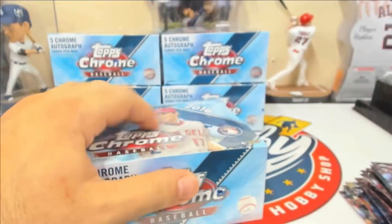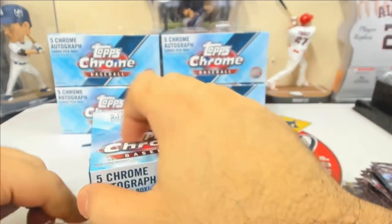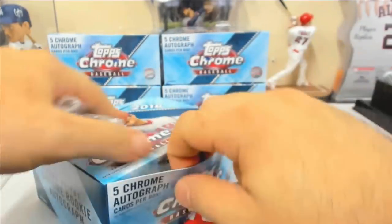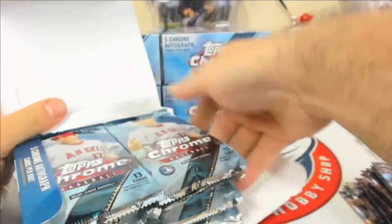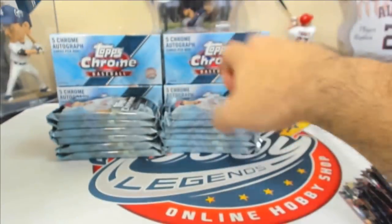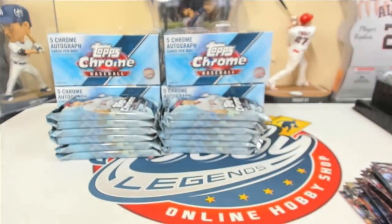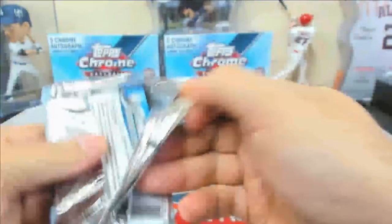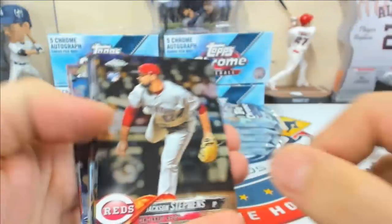Box number four. So through three, we have Purple Otani, Purple Kingery, Refractor, Victor Arano to $4.99 on those. So we can get some blue and then some gold and let's dabble in some red or super. Haven't seen a super. Sure would be nice.